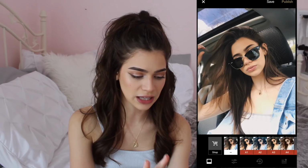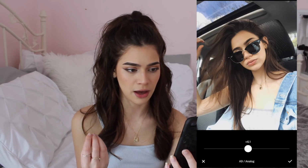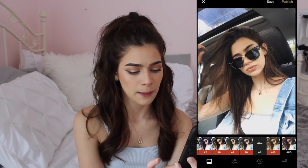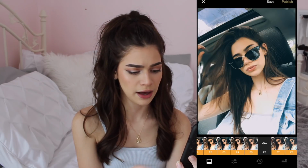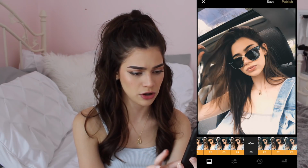So I've been liking the E's a lot, or I'll use A9 and bring it down to about 6 or so. I like the contrast in it. I like the undertones of it. It's kind of bluey, but it's not too blue, and it's still kind of warm, which I really, really like. To just show you some of the E's, E6, E7, I'll just go through it.